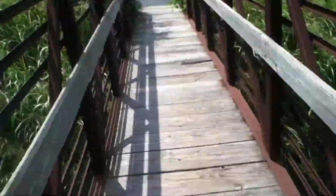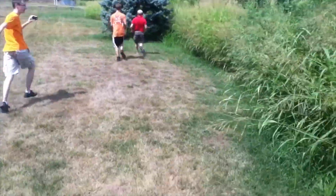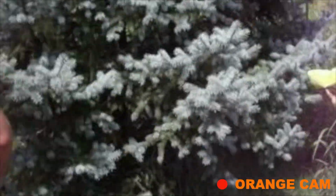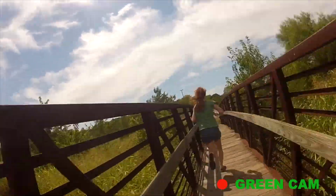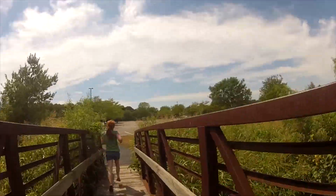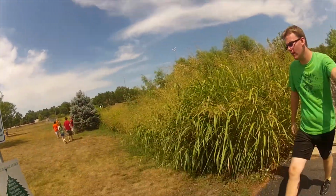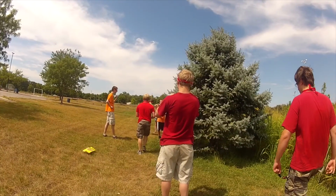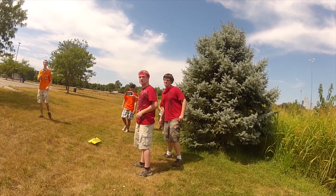What are we looking for? A tree. Look at the type of tree. It's a kind of tree. And it is a chameleon. Chameleon clue, right? Bunions. Nearest one? This ain't right. Other way!